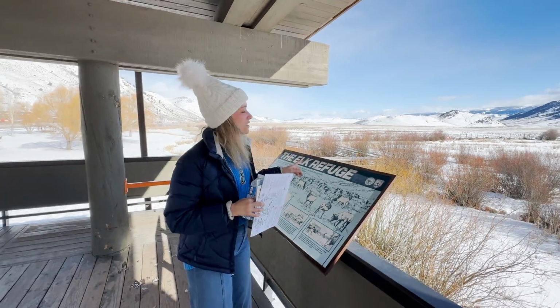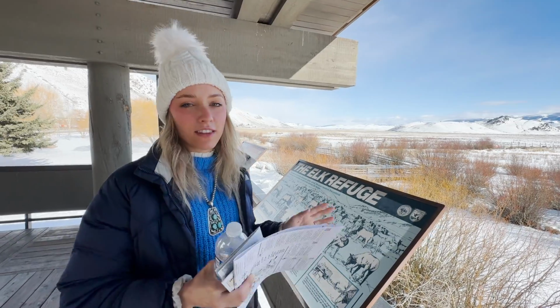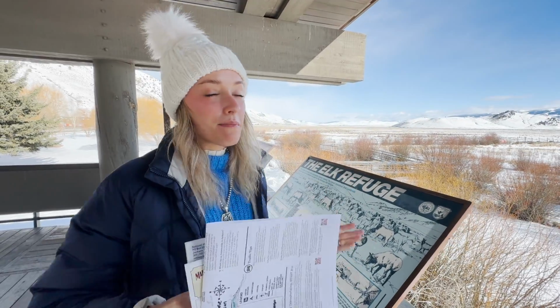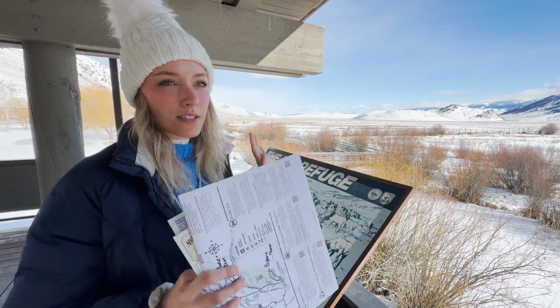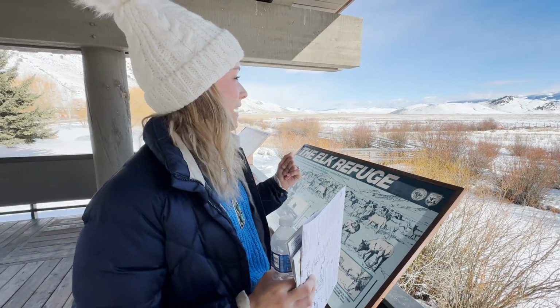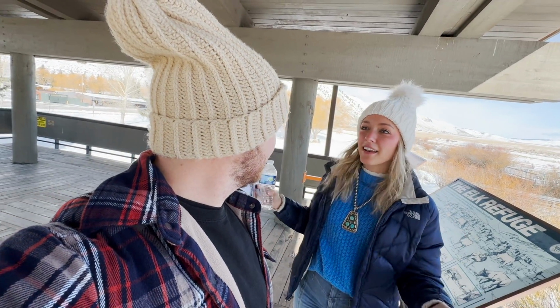So the visitor center backs up to the elk refuge, and we're about to go drive through that. They said that there's a lot of bighorn sheep that'll come up right next to you. So we're about to go drive through that, and then of course we'll walk around the town. There's a lot of good information here at the visitor center. Definitely check that out if you come to Jackson Hole. But yeah, I think we've got a game plan.